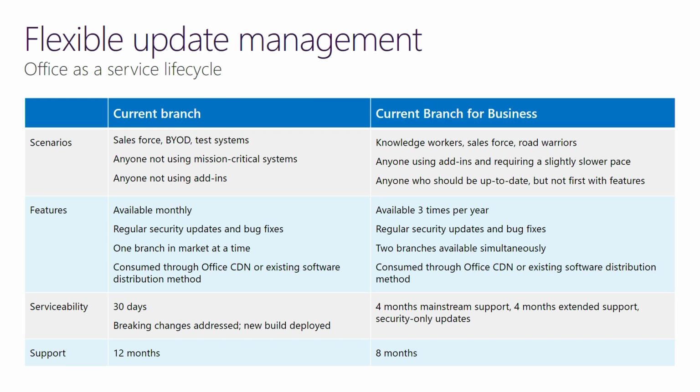But the approach here gives you more options, more flexibility in how you want to define those updates. You may define, for instance, that your Salesforce, we don't care about them, they're always out of the office, they're not connected. They can just be on current branch for business. They can party on with the new features every month, and we're not going to worry about them. If they're on current branch for business, they get those features every 4 months. Maybe that's our finance team, that we want to do a little bit more testing and socializing. And then perhaps our IT team on first release current branch for business, so we can anticipate any issues that our finance team may come into as well.